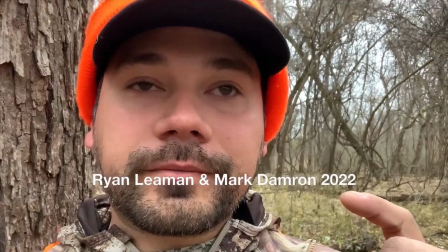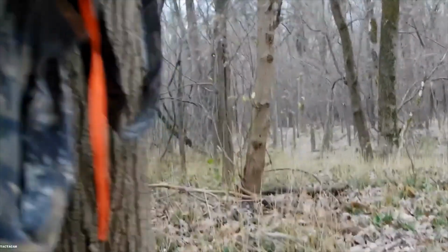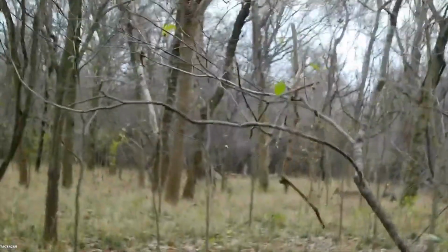Thanks. He's sitting right there. As soon as I left him, I wasn't gone for 5 minutes because we got in a little bit after daylight, but he had a 6-point come running up to him right at 30 yards. He's got my GoPro, but he couldn't get any footage of it. You got her.